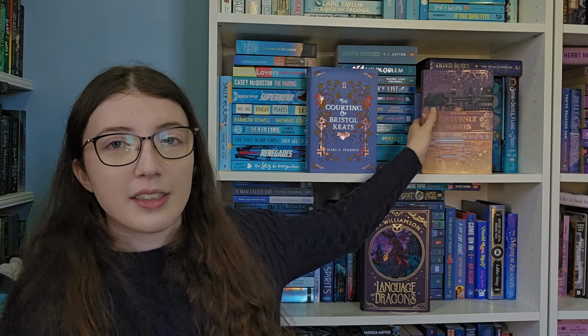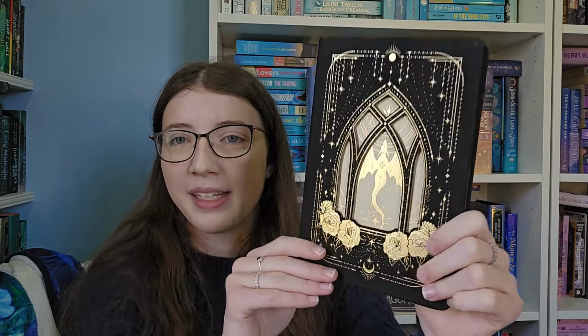So obviously my favourite edition of this month is going to be Heavenly Bodies, because that is absolutely stunning. I wish I could explain how shiny it is in person. I don't think the camera does it justice, but it's so shiny. Followed by A Language of Dragons, and then A Courting of Bristol Keats. And my favourite item in the YA box is definitely going to be the journal. I mean, just look at that. Absolutely stunning. I love a journal. Closely followed by the headband, because anything useful, anything to do with skincare, right on my alley.